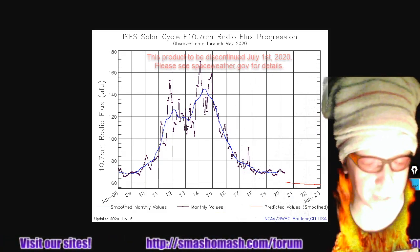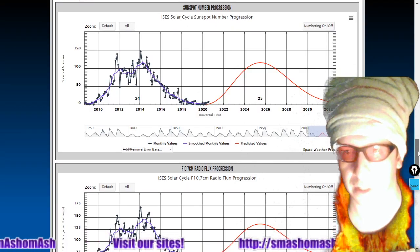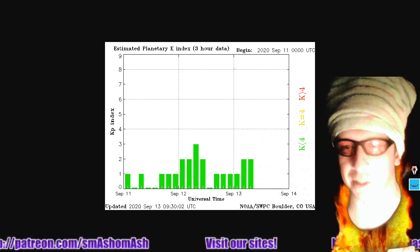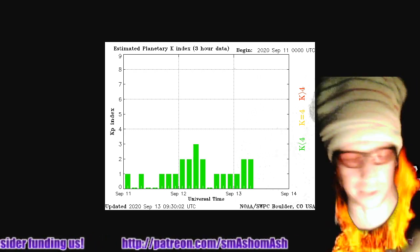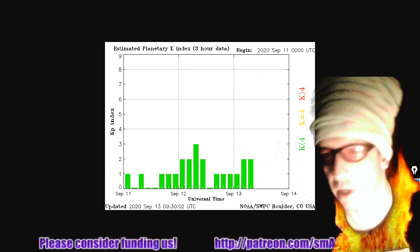The 10.7 centimeter radio flux is still at 69 solar flux units. Back to solar minimum conditions, but we do see a sunspot, so that's a welcome thing. And again, I expect that sunspot to be named. I forget the number. Let us know in the comments if you know what number we're on.